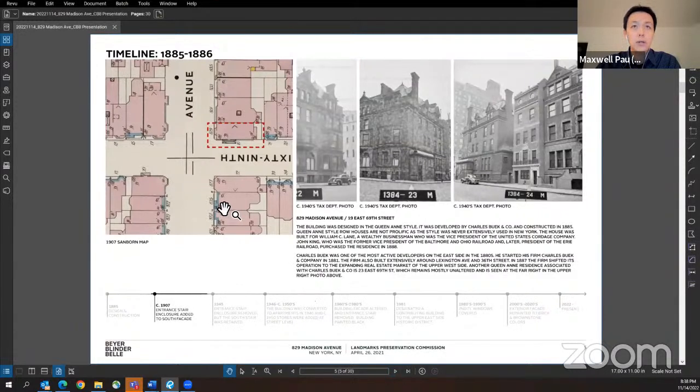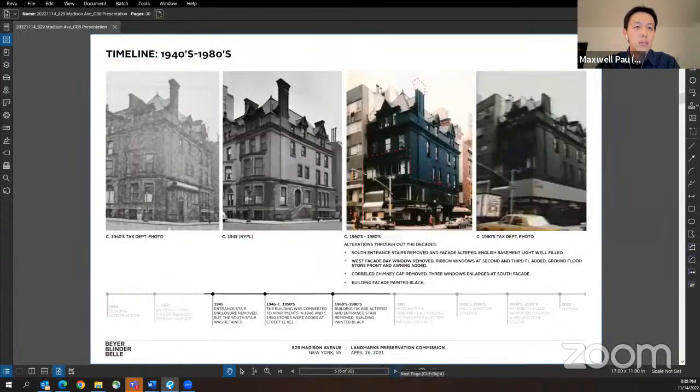In 1907, the Sanborn map actually changes. You can see there was a stair enclosure that was added that formed the entry for the townhouse at that time. And that was the main change that occurred in 1907. When we hit 1945, around that time, the enclosure was actually removed. The stair remained, but other than that, no real changes to the building. This was still a single family residence at that time.